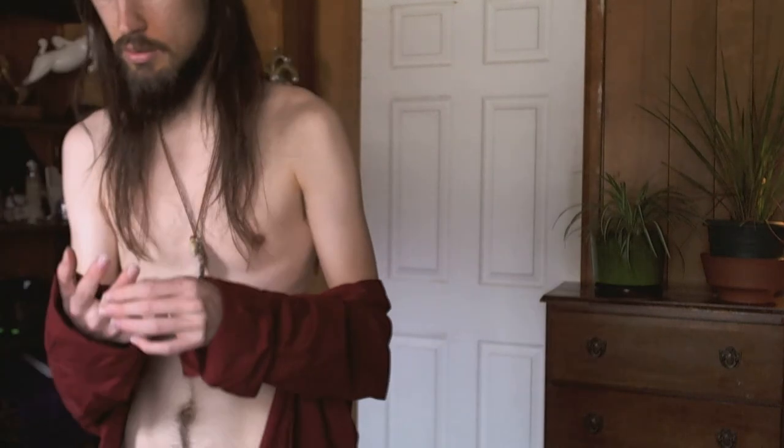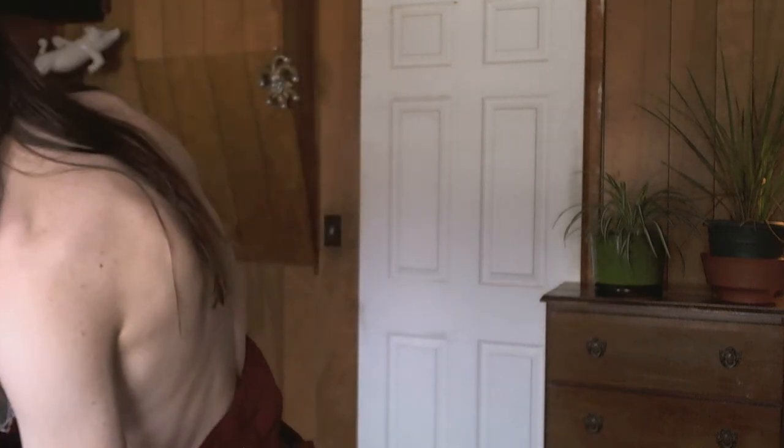I think I need more jewelry, so I'm gonna put some rings on my fingers. Yes, there we go. And a pinky ring. Can I even get it on my pinky? I can get it that far. So we're doing well because we're wearing jewelry.